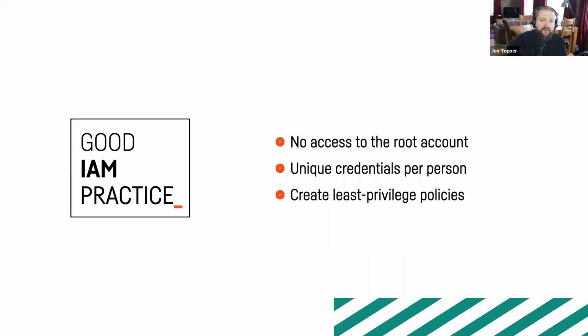So good things to do in terms of IAM. You have a root account when you create an Amazon account. It's associated with the email address that you create the account with. It's a super user. You shouldn't be using it, right? If you're today using your Amazon root account, then you are definitely doing the wrong thing. Really, you should be taking those credentials, locking them away somewhere in case of emergencies, and leaving them the hell alone. What you want to be doing is providing unique credentials per user, and to give those users least privilege policies.